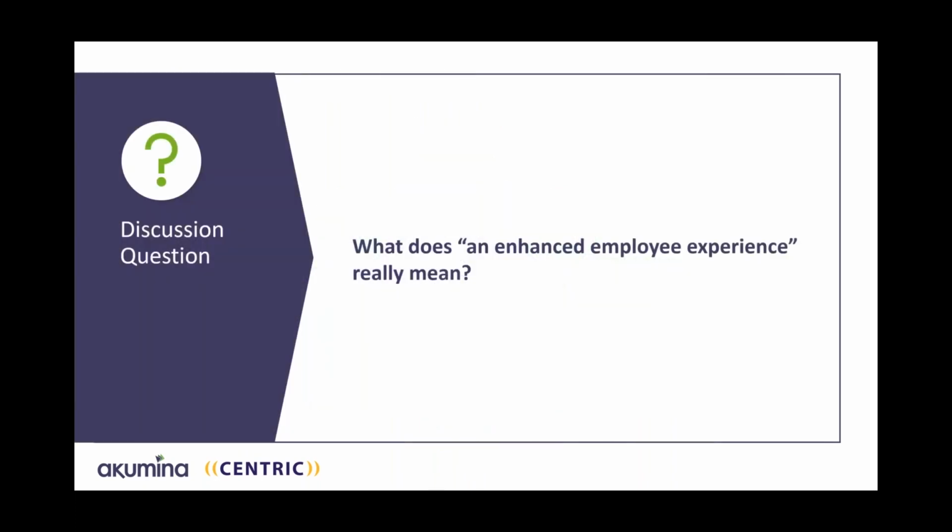So Sean, we've talked a lot about where Microsoft is and where they're going. We've talked a little bit about the broader concept of how you think about an employee-centric approach. But I guess the real question, and I get this all the time, is what does an enhanced employee experience really mean? So through your lens, I'd love to hear your feedback on that.